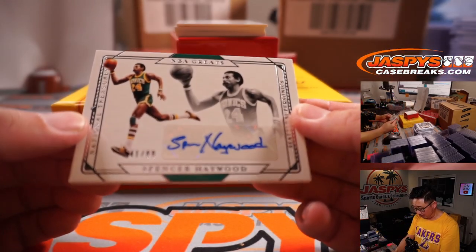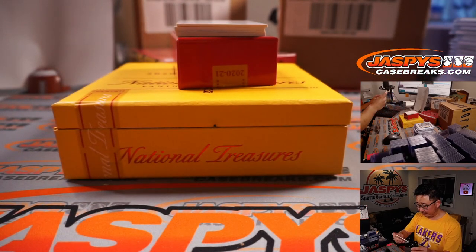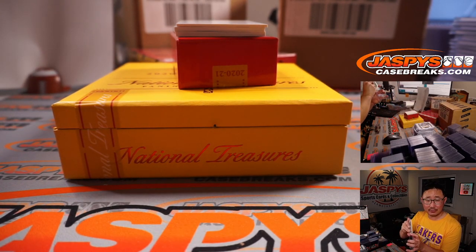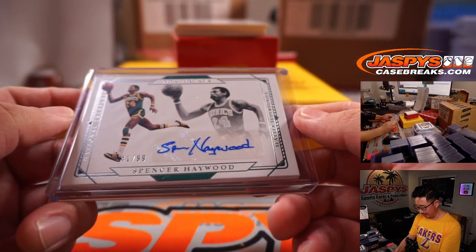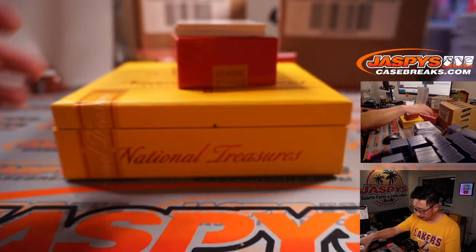There's Spencer Haywood, 41 out of 99. NBA greats autograph. Seattle Supersonics. It's OKC stuff. This is for OKC. This goes to Kenneth and the Pistons Thunder combo. Seattle stuff goes to OKC.